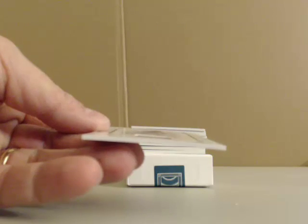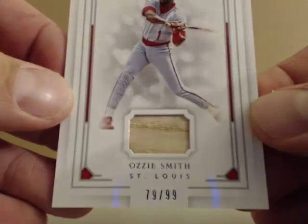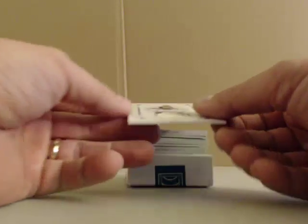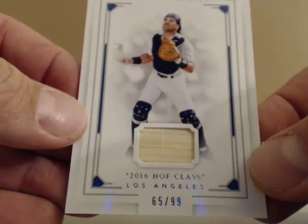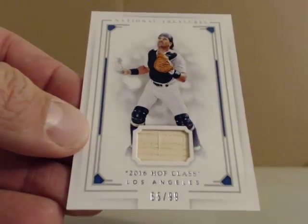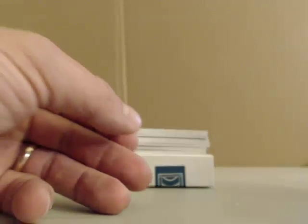$79.99. MCHOLAE, whatever that spells. $79.99, Ozzie Smith bat relic. And $65.99 goes to Colton Sox. Hall of Fame class, Mike Piazza.